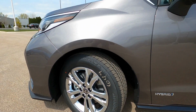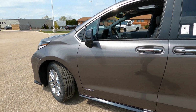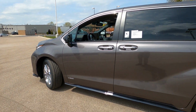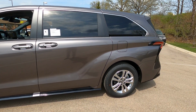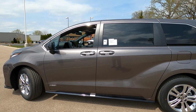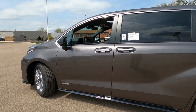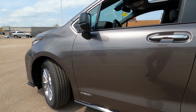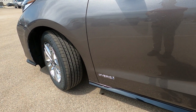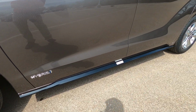Now this is the all-wheel drive edition, so as a result we also have electronic rear-wheel drive with the front-wheel drive. So for the most part it's running around as a front-wheel drive vehicle, but then there's electric motors to power the rear wheels when you need it. Hybrid badging down here on the lower rocker panels, which also have that gloss black trim on there.